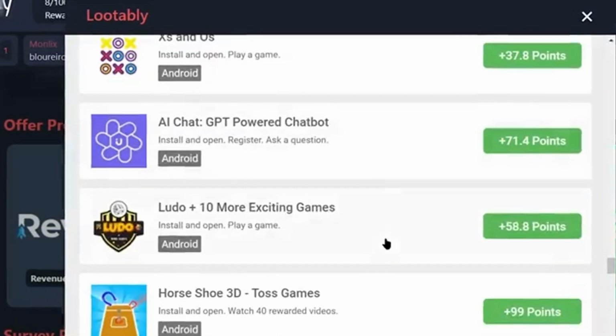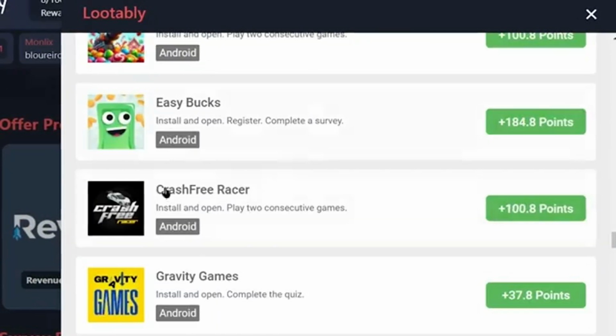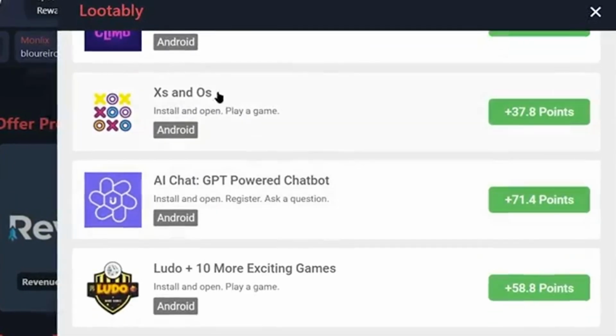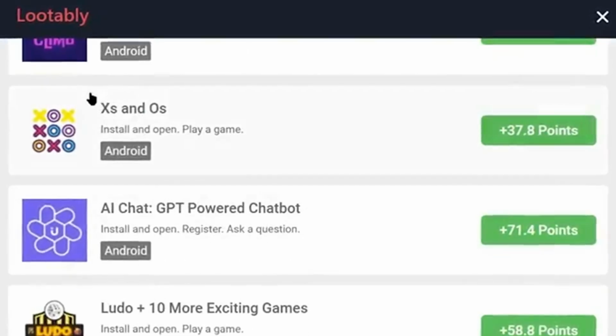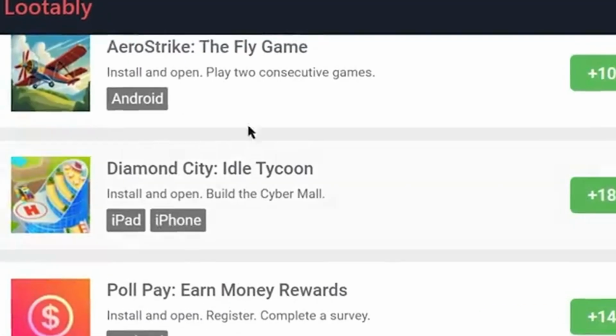And the good thing is that if you are not interested in installing some random apps, you can just install the apps that you are already familiar with, or you can just install the interesting gaming apps from here so that you can enjoy playing games and at the same time, you can earn money playing them. There are many interesting games like X's and O's, basketball shots, Ludo, and many more play-to-earn games.